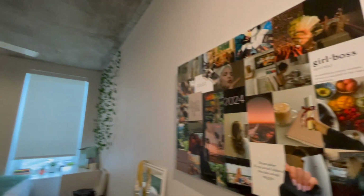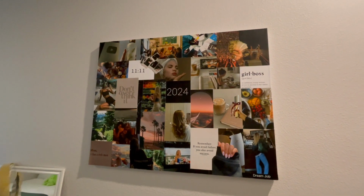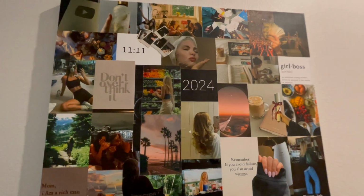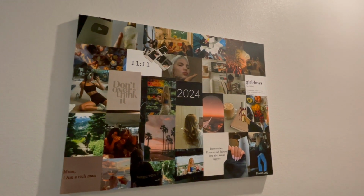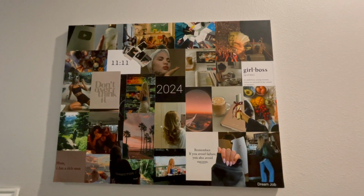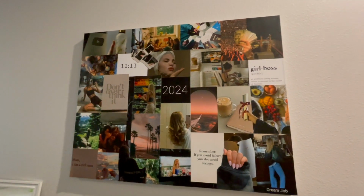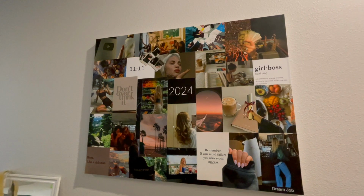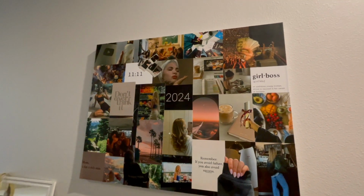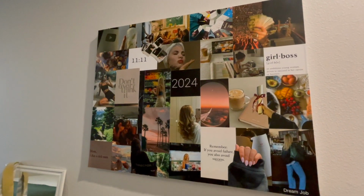And then right next to it is my vision board that I made for this year. And I'm actually pretty proud of it. I don't usually make a lot of my own artwork, but this I just collaged a bunch of photos that I got from Pinterest, and I think it turned out pretty well. And if you want a tutorial or want to see how I made this, I have a video posted, a couple videos behind this one if you want to take a look.